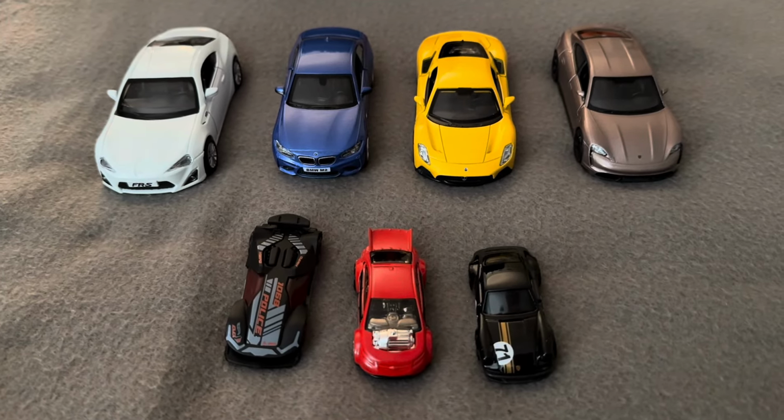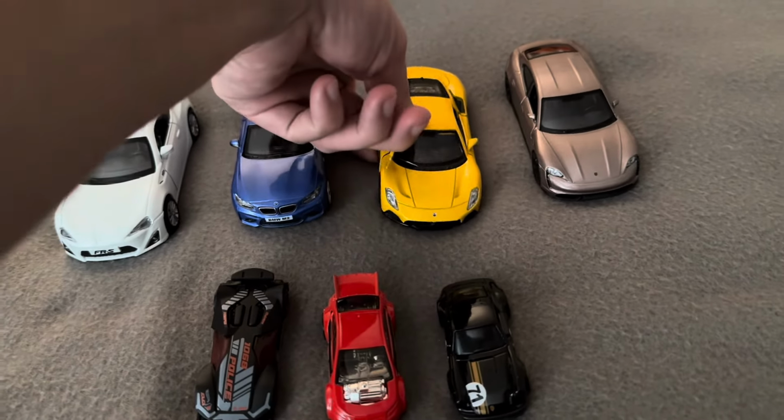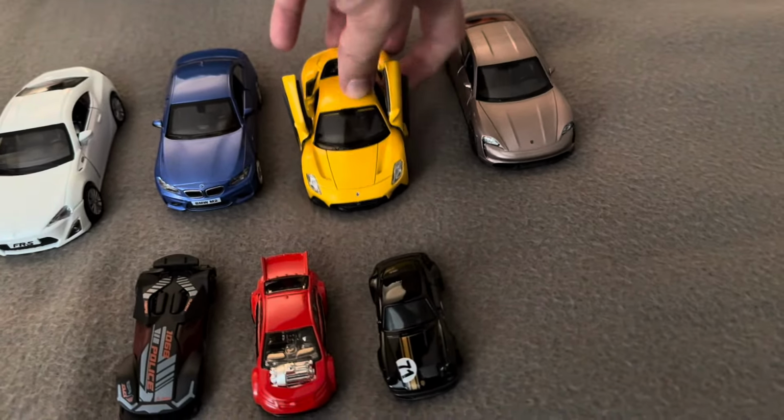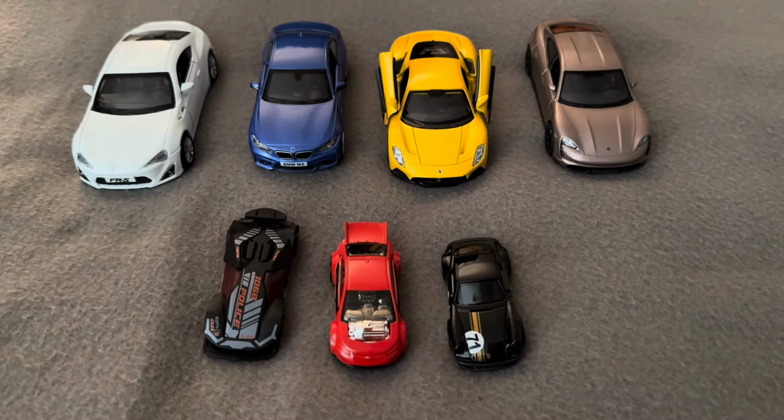So feel free to comment down below with your thoughts on all these cars that I found over the last several weeks. And perhaps comment down below with which one of these is your favorite. Of course, got to get the doors up on the Maserati for a good thumbnail shot.